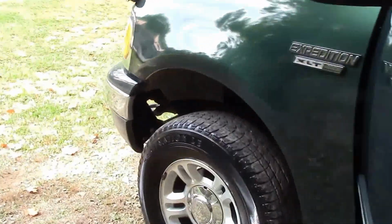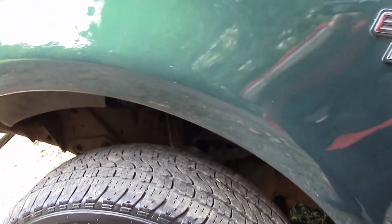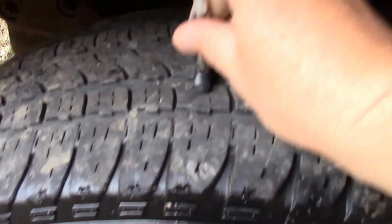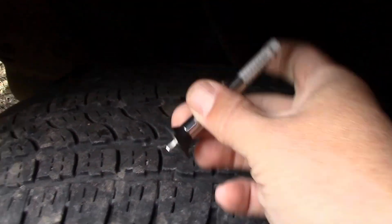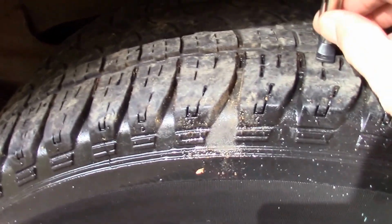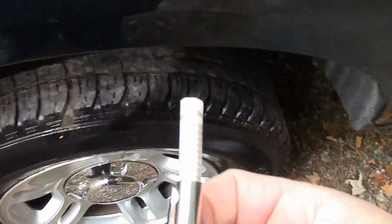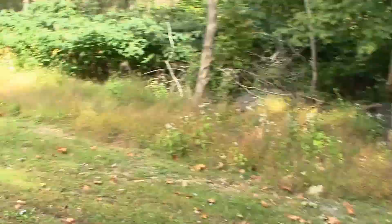All right, now let's do the outside. Come over here. And I'm getting my little handy dandy gizmo out. Check our tire tread depth here. And you can see, yeah, it's about 7/32, so maybe about half of the tread left. A little less than half. Come back here. And that one, yeah, it's about the same as the front one. That was your left rear.